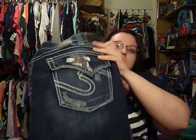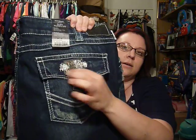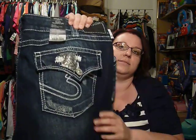But the best part of these jeans are the pockets. I love this. I know that I'm heavy, fat, fluffy, whatever term I decide to use today, but I really love sparkles on my butt.